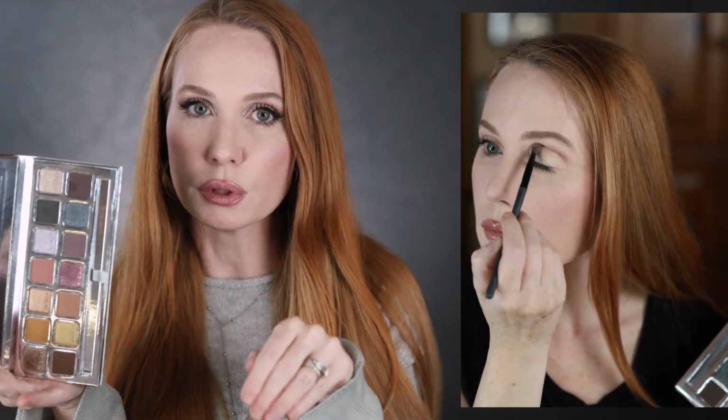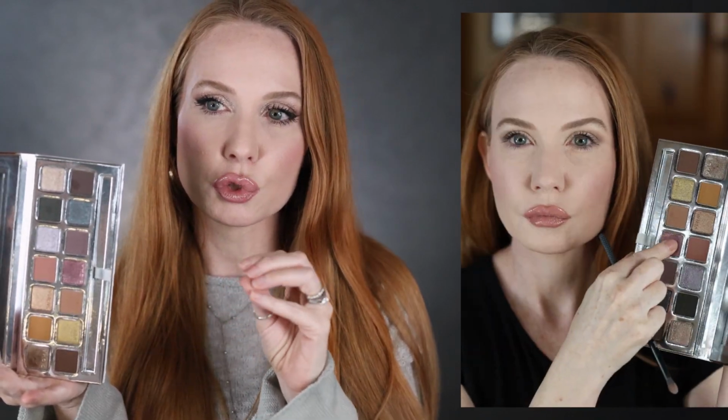If I go dead cool, it's a little hard for it to not look strange on me. So I like to put in just a little bit of warm so that it just settles in and it looks right on you. Whereas when I wear all cool, like dead grays and blacks and silver, it clashes a little bit with my very cool skin tone.